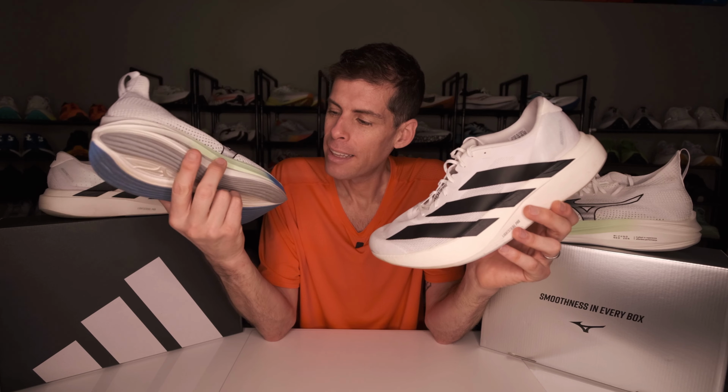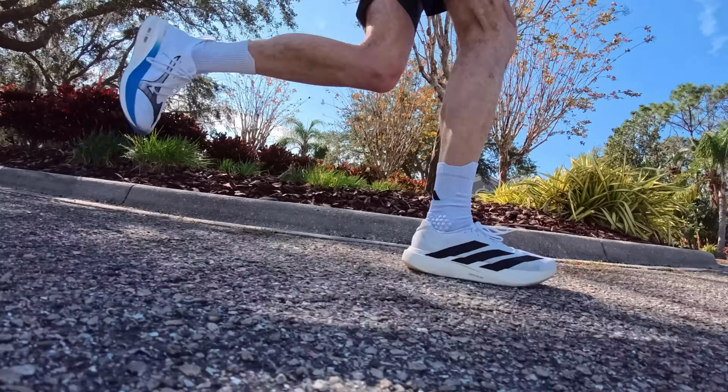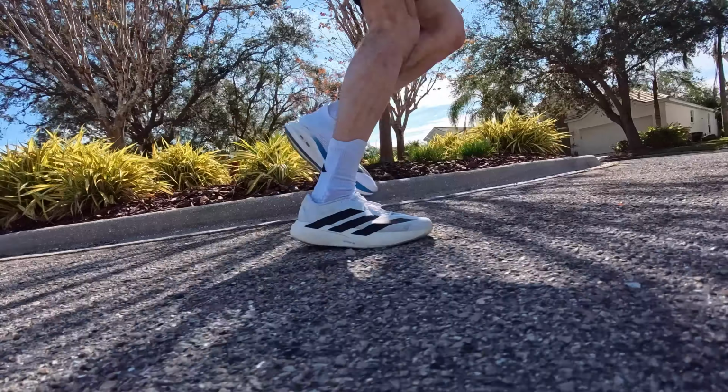Now, let's just go back to what these shoes are actually marketed for and what they're good for. Because they're both non-plated, lightweight trainers. I would say that the Neo Zen leans a little bit more towards the daily training end of the spectrum, and the EVO SL leans a little bit more towards the up-tempo daily trainer end of the spectrum. And yet, I feel like I'm being very critical of both of these shoes because the difference is actually fairly minor. When you are running at an easy pace, both of these shoes feel very similar.